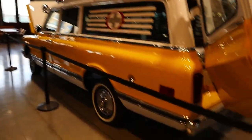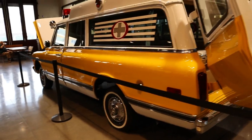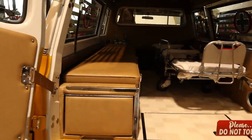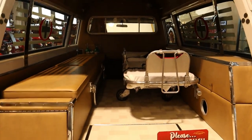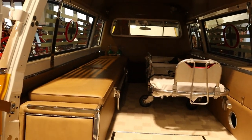This is a 1969 Chevrolet ambulance. It appeared many times in the TV series Emergency. They famously decided to wreck it so that they could get a new ambulance for the series. It has been completely restored to original.